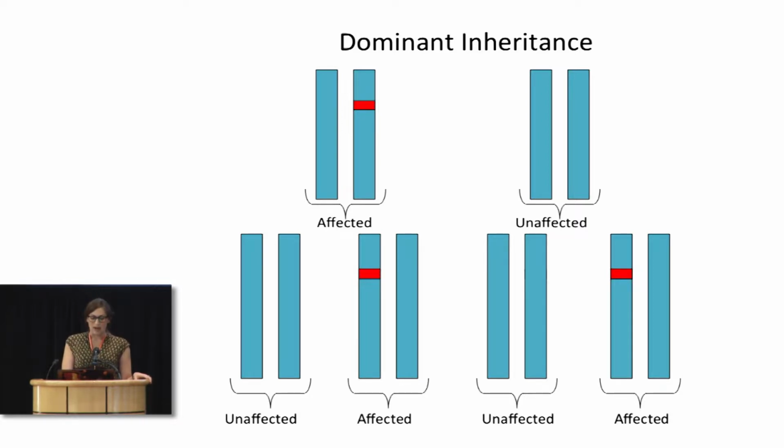In terms of the inheritance, a person will pass on one copy of their gene in each pregnancy. Their partner will pass on the other copy. So in every pregnancy, there's 4 possibilities. This could be passed on, and this.